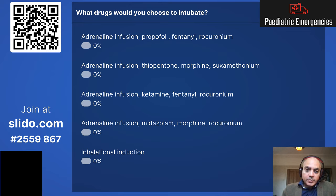Now, if I was intubating this patient, I would go for option C. I would start a peripheral adrenaline infusion. I wouldn't put a central line first. If needed, if I can't get IV access, I would put an intraosseous needle in. I would use 1 milligram per kilo of ketamine, 1 microgram per kilo of fentanyl, and 1 to 2 milligrams per kilo of rocuronium, because that is significantly the safest modality to use to intubate this child. Those drugs are also in the new APLS update that came out late last year.